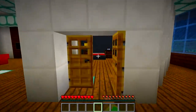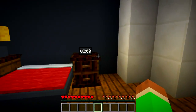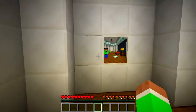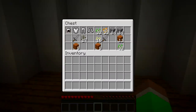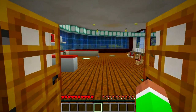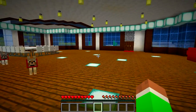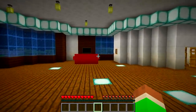And obviously we have a fridge, you know, we have some stuff in there. So let me just go inside of here, which is my bedroom, and it is actually 3 a.m. Okay, oh, hello. I forgot to put the mirror there. Okay, well, we don't have anything in here yet. We do have a few items in here just in case anything does happen, like zombies coming in or skeletons, creepers, all of that good stuff. Well, actually, it's not even good. It's kind of bad. But yeah, this is pretty much the house right here.